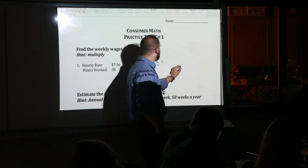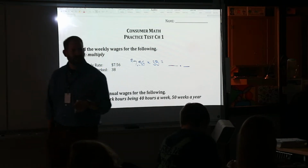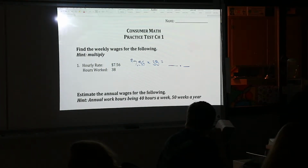Make sure you're giving me as many numbers as possible. Don't go past the pennies, two decimal places, the 100th spot. If you need to round, just round up. You shouldn't need to because I'm not going to give you any weird numbers for that. Questions on how to do the first one?